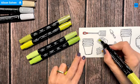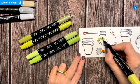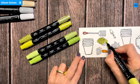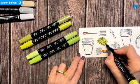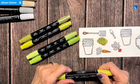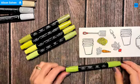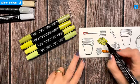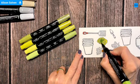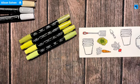I'm going to color in the cabbage. Or lettuce, I guess it could be too, but Diane told me it was a cabbage, and I think she's absolutely right. Okay, so that's the light lemon lime. And then I'm going to go with a darker color. I'm not sure if the dark granny apple is going to be dark enough. Oh, yeah, it is. Okay, so we've got the light lemon lime, and then we've gone in and added a little bit of dark just to the center.